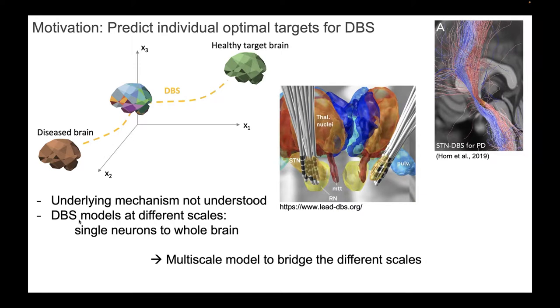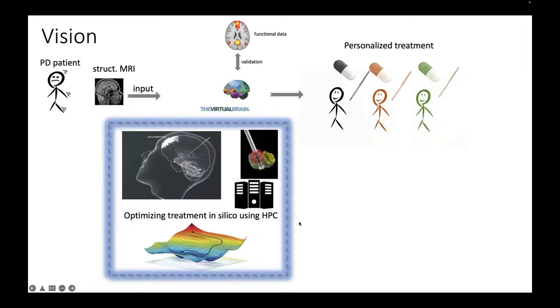And then you have the other scale, where you see sometimes some slurring in language or something. So you see things happening from the clinical perspective in areas much further away from this surgical target, which then means that it also affects other areas of the brain, and it affects other capabilities of this patient. So it affects quality of life of this patient more like a whole brain scale. So we thought, let's build a multi-scale model that bridges these different scales, that combines the things that we know from the spiking world, from the single neurons, from the things around the electrode. Let's combine it with the whole brain modeling of TVB to see what's going on at both scales and have one model that combines it.